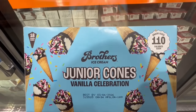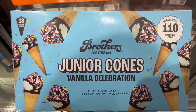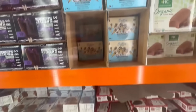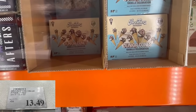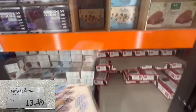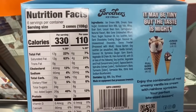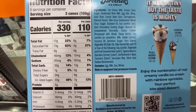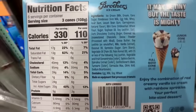I also found Brothers Ice Cream, and this is their junior cones with the vanilla celebration. These have a little bit of chocolate in them, and they look tasty. You get 18 cones per box, and the junior cones, by the way, are supposed to be smaller, so I'm not expecting huge cones here. Considering each cone too is only 110 calories, 6 grams of fat, 13 carbs, around 8 grams of sugar, and around 2 grams of protein.